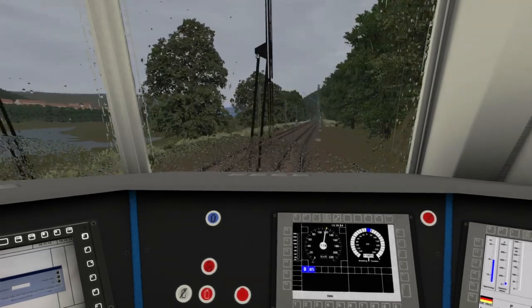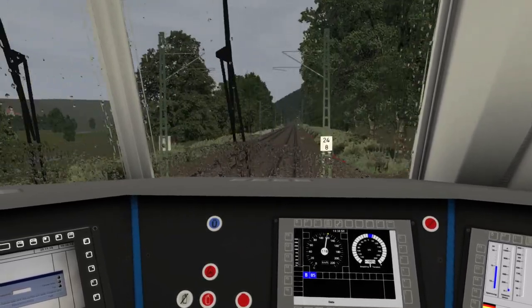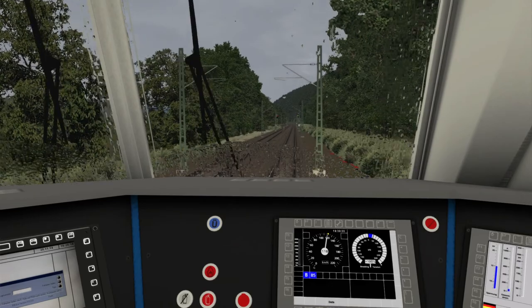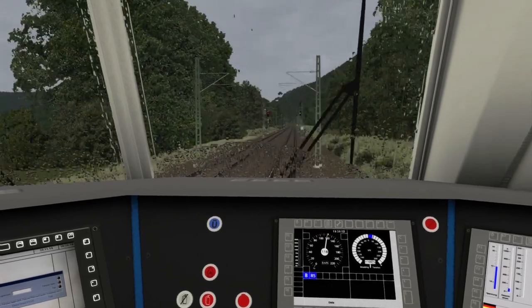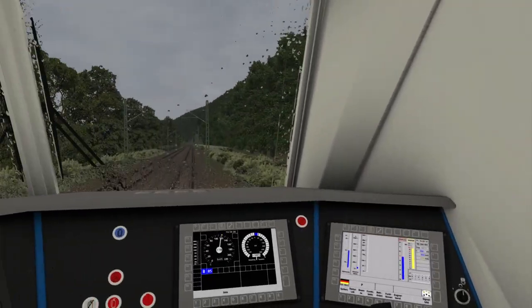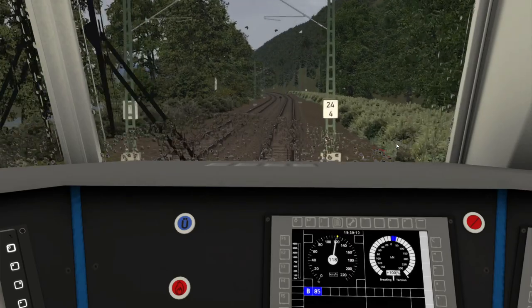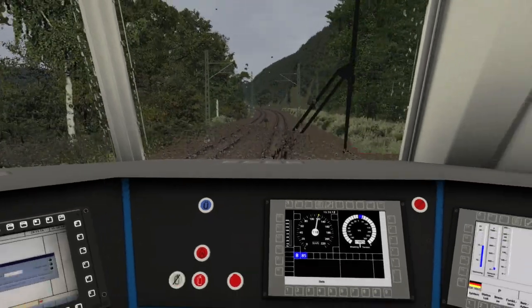I'll do it, we'll brake it. Basically, we passed 23.2 at about 50, so we don't have to brake that soon to get slowed down in time. I do have a vegetation upgrade for this route, I believe. But you can see the trees are still 2D, which is quite frustrating. But that's probably what the red outlines are down there. Some texturing issue with that.